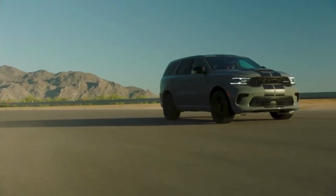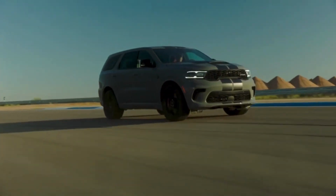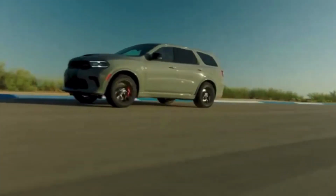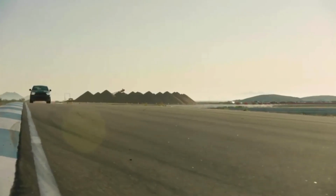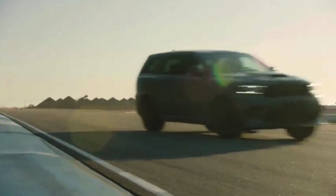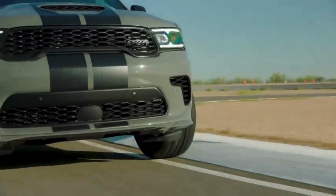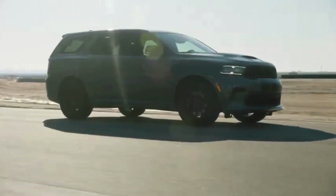Continue with the performance. Dodge is claiming 0 to 60 in about 3.5 seconds and about 11.5 in a quarter mile, and a top speed of 180 miles per hour. 3.5 seconds for a 7-passenger family SUV. Whew. Dang, can't be mad at that.